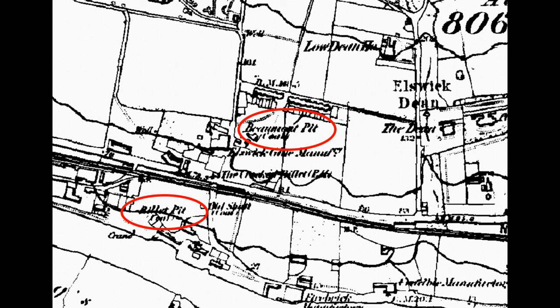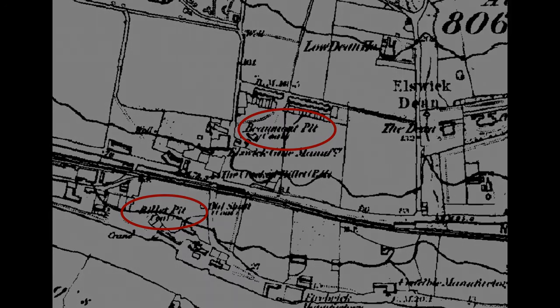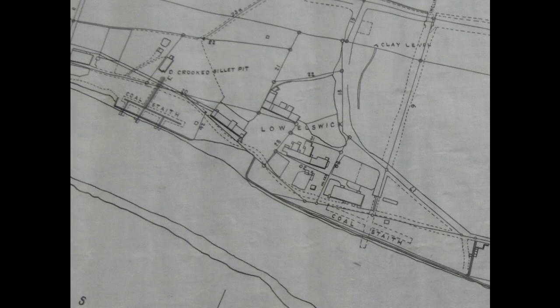The 1857 Ordnance Survey map shows both the Crooked Billet, then called just the Billet, and the Beaumont Pit slightly to the north of it. The Beaumont Pit was linked by a railway to Armstrong's engineering works, supplying it with coal. Coal mining ended here during the Second World War. The plan shows the coal staiths at Elsick, from which coal was carried downriver to be exported.